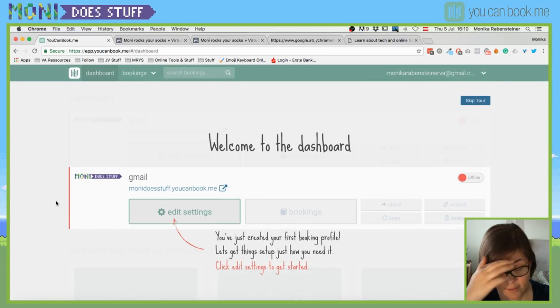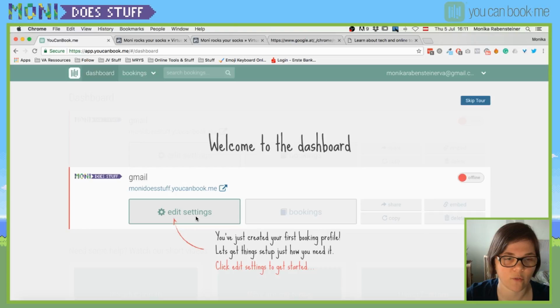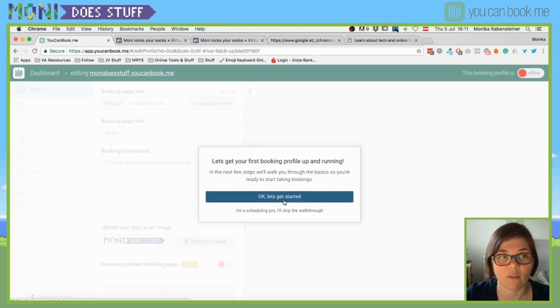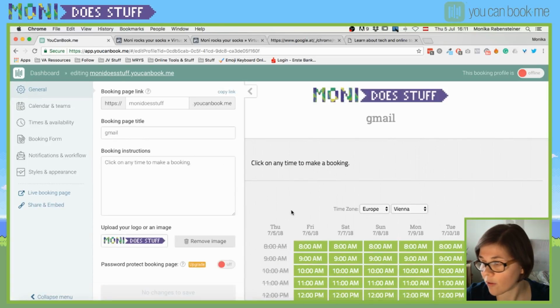So then let's click let's get started. And you get a pretty nice tutorial that walks you through You Can Book Me if you go there for the first time. So whatever it is you want to do, you see that the calendar is offline at the moment. That's why we go to edit settings, because we want to figure out everything that is there. I'm clicking on, I'm a scheduling pro, and I will skip the walkthrough because I'm going to walk you through this. So yeah, as you can see here, these are the general settings for your booking page, which is offline right now.